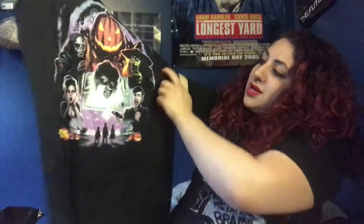Because it's a t-shirt dress. Yeah, it's a t-shirt dress. I was like, are we sure it's just not a tank top? But it looks like it's the same length as this. And it's called Halloween Horrorthon.